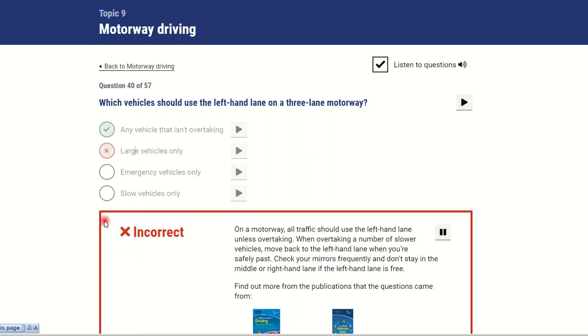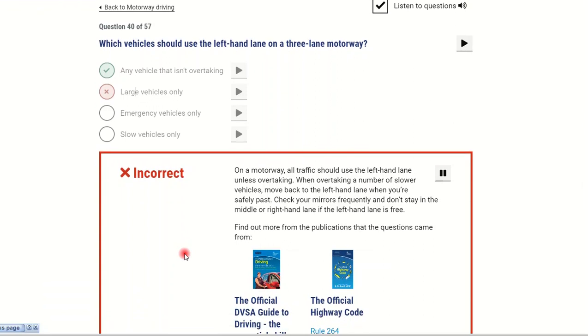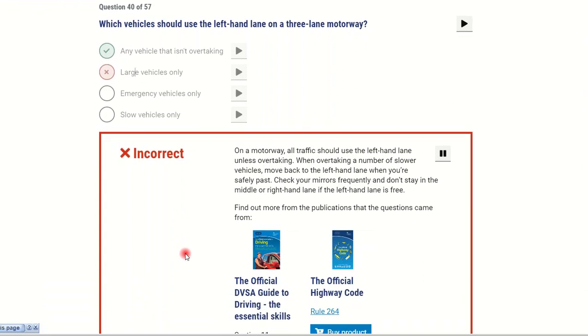On a motorway, all traffic should use the left-hand lane unless overtaking. When overtaking a number of slower vehicles, move back to the left-hand lane when you're safely passed. Check your mirrors frequently and don't stay in the middle or right-hand lane if the left-hand lane is free.